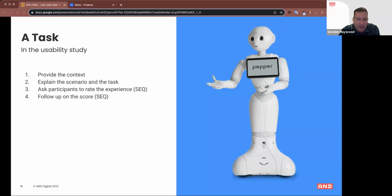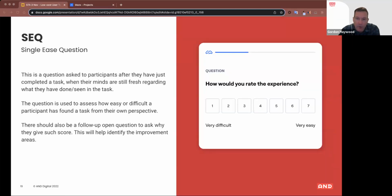If you could go on to the next slide, please. The other bit that we need to look at here is how we pose the feedback questions. One example of that is what we call a single ease question, and it's the one that we'll show you in a moment in the demo.